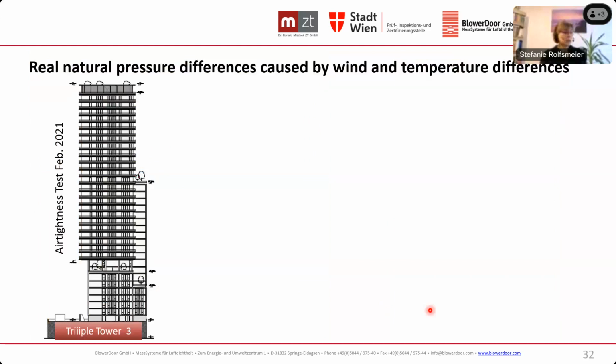So what do we see as real natural pressure differences caused by wind and differences in temperature? I take the building with the most information that we get. It's on the border that we can test, in my eyes. It's Tower number 3. We had wind in 3 before that time, and a difference in temperature between inside and outside of 17 degrees.